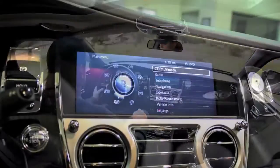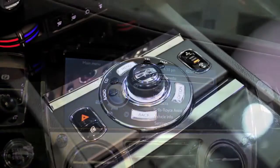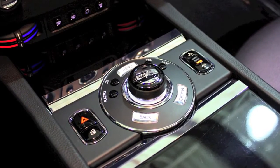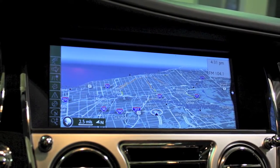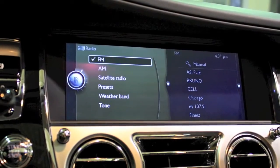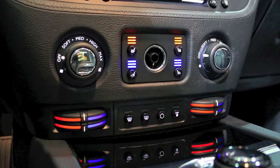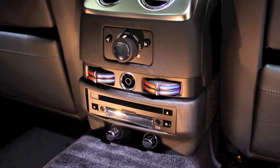That's pretty amazing. At the center of the dash is the Rolls-Royce Center Command, the interface for your multimedia, communication, and vehicle settings. Factory navigation is housed here, as well as the controls for the extensive media options, including satellite radio, auxiliary and iPod connections, and in-dash DVD player. A 4-zone climate system gives both front and rear occupants their own individual comfort settings for the automatic climate control.